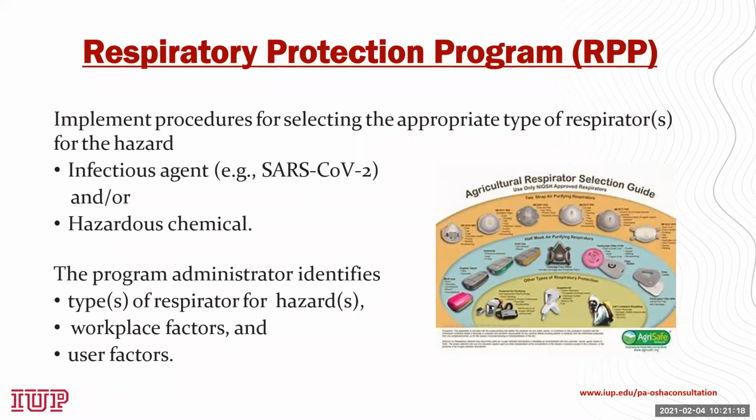Also, OSHA's Small Entity Compliance Guide for Respiratory Protection can be a useful tool for this selection as well. My mouse wasn't working. These here are the different respirators you can look at.